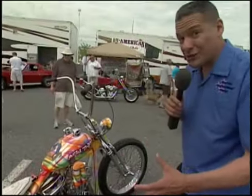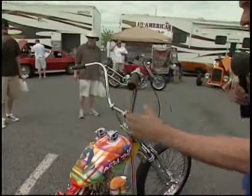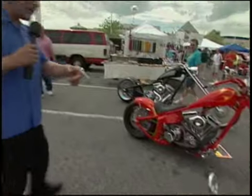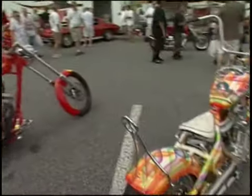Now, you got to love this one, Suicide Clutch. Of course, you got nothing but throttle over here, back brake on the right, and on the left-hand side, you've got the hand shifter as well as the foot clutch. So this one is tough to ride.